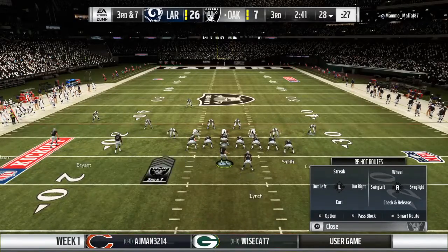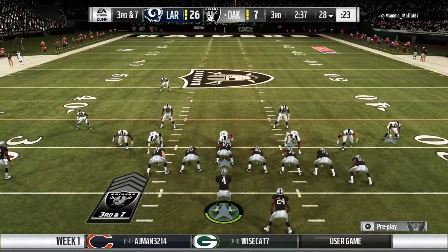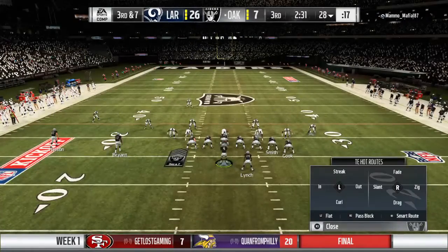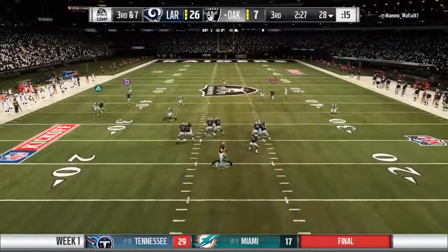Get set. Blue 80. Slide down. Hey, 734. To throw on 3rd down.